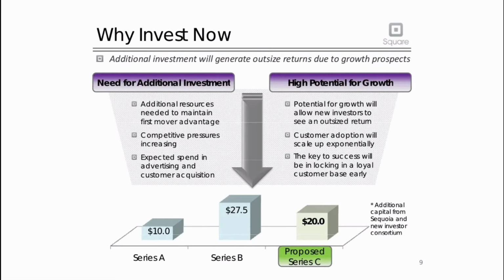Why invest now? Oh dear. Just when we thought it couldn't get worse, it got worse. Oh my goodness. Now, again, this headline here, or subheadline, whatever we want to call it, just don't do this. Additional investment will generate outside returns due to growth prospects. Don't tell me as the investor what the returns are going to be. Focus on your execution. This is just really bad.